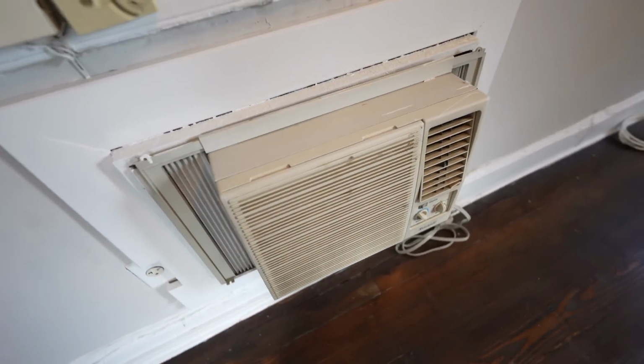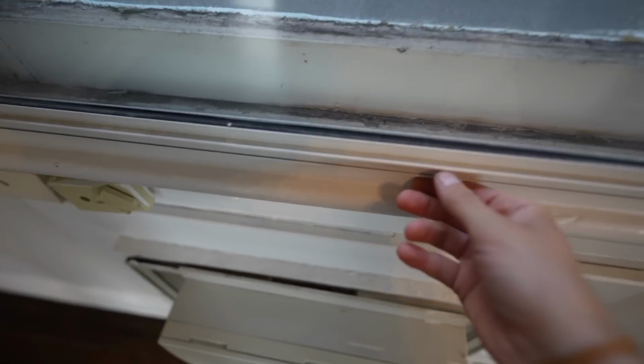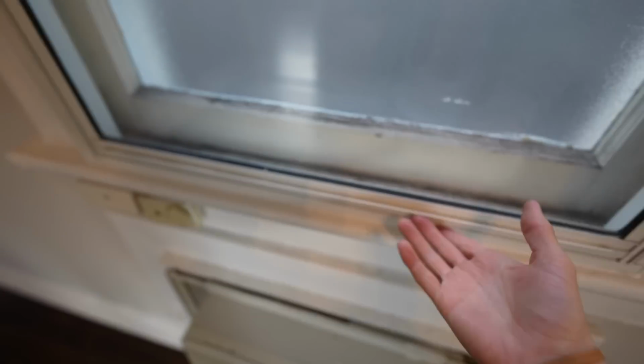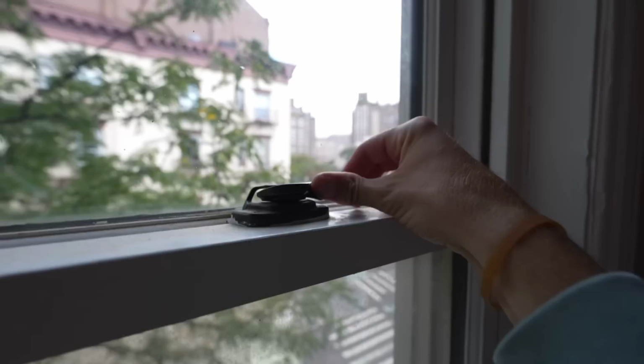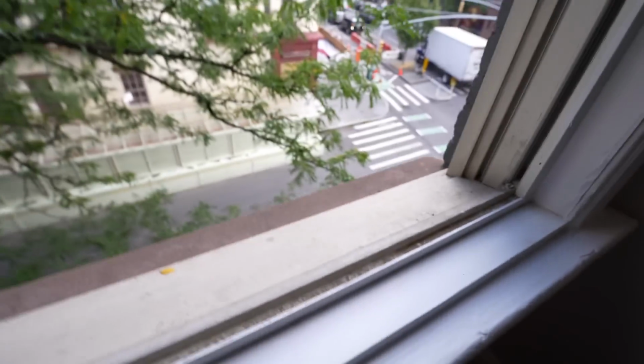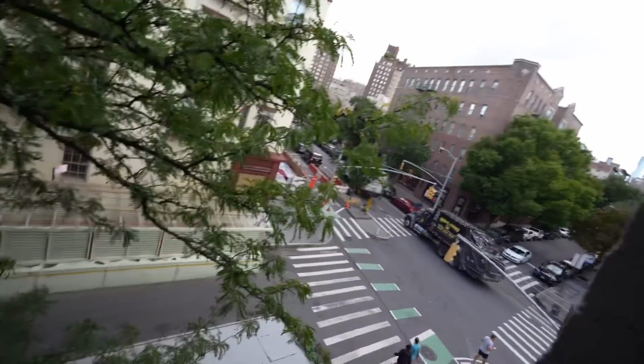Speaking of temperature, we've also got ourselves a free AC. That's nice. And look at this interesting window. There's like the old window behind it, but then there's like a new piece of glass here. I can't open it, it's pretty tight. These guys over here though, everything here is like locked and well taken care of. What's going on? This is not the New York that I know. Look at that, this opens no problem.